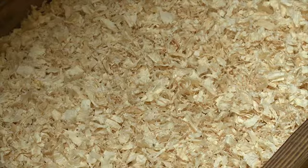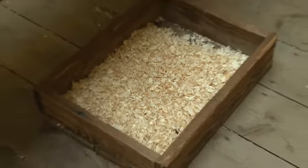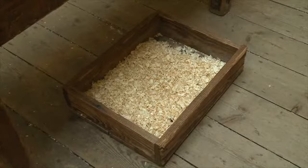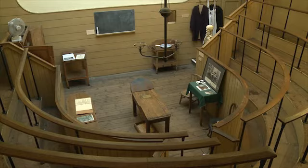Below the operating table, there was a wooden box filled with sawdust or wood shavings. This collected the blood from each operation. But often there was too much blood, so in the end they built a false floor. The blood could be washed away and collected in the space between the new floor and the original floor.